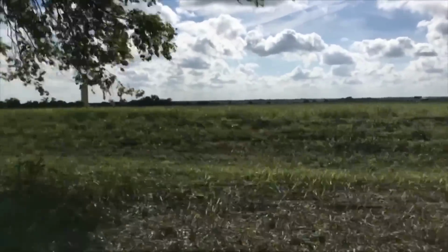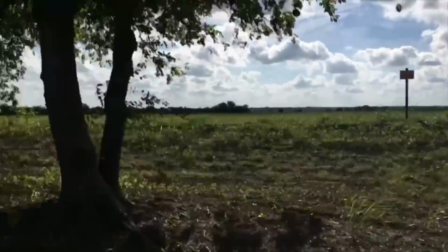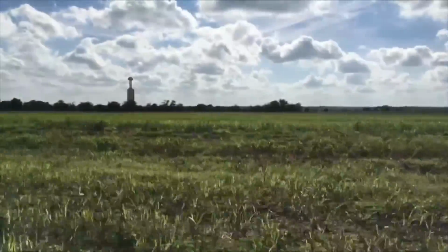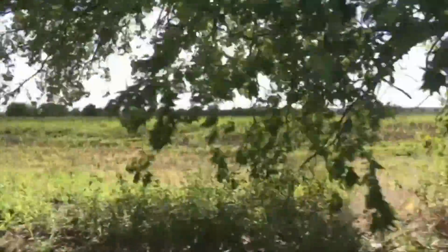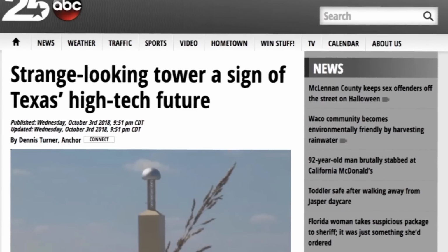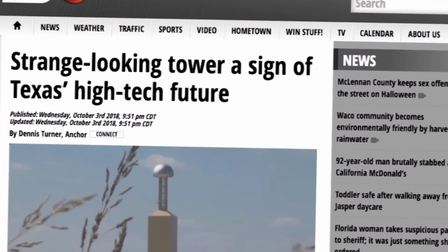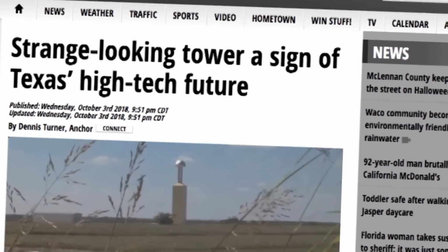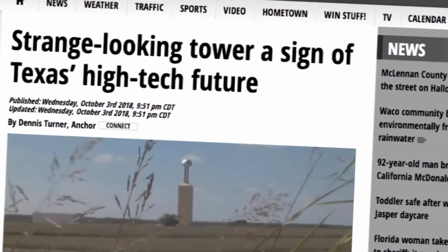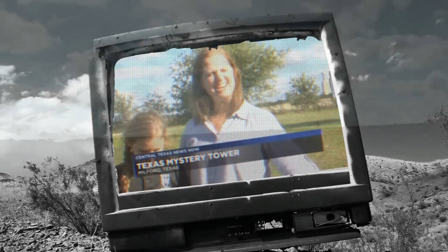Then it was really only afterwards that we figured out what was going on with this place. And it turns out it did make it into the news 2 days after we saw it on October 1st. A strange-looking tower that's gone up just west of the highway. The news team, Central Texas 25 ABC, just so happened to do a report on this tower 2 days after we saw it. And based on this news report, it's apparent that this tower's been up for a good year and a half. When did you first notice that thing going up behind you? About a year and a half ago.